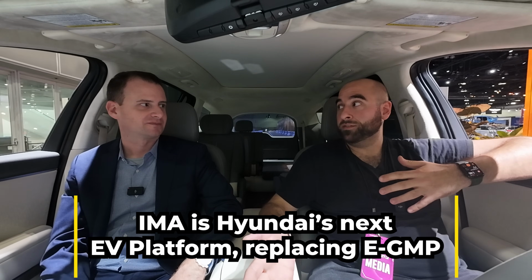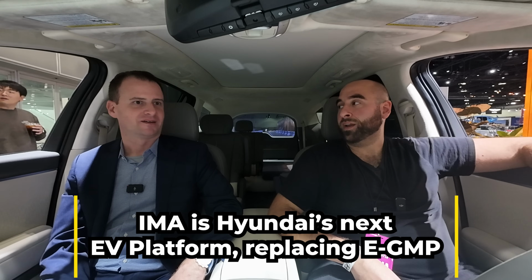IMA platform. Are we going to see that in the next few years? I know that's been talked about. Is the next gen Ioniq 5 going to possibly be on IMA? We'll wait and see. Too soon to say. Yeah. Okay. My standard product planning response: we don't discuss future products.